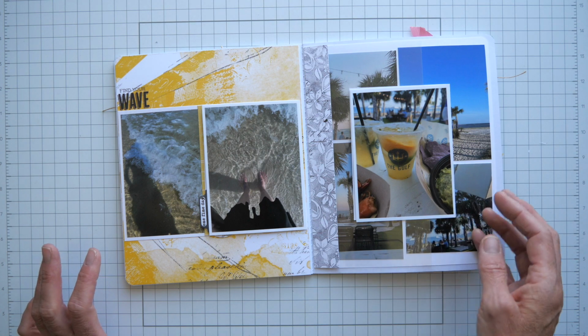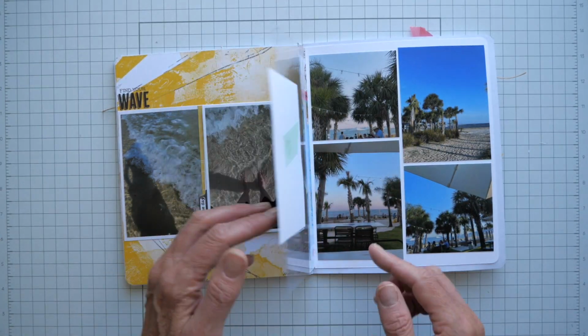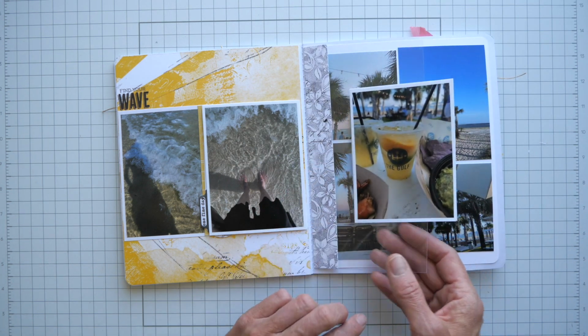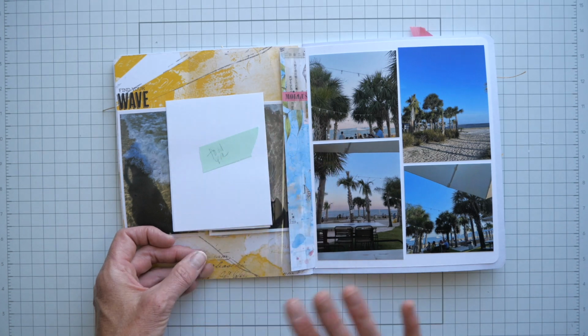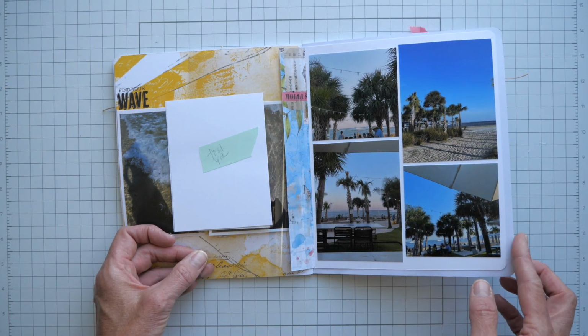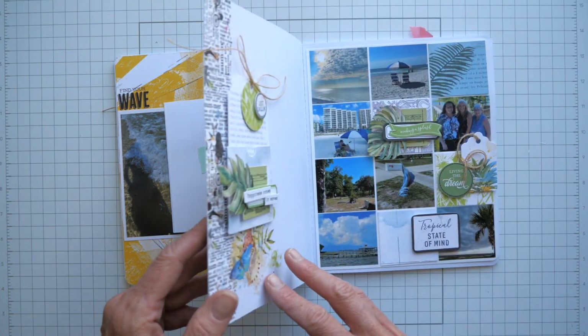Remember, emphasis on our journaling. Oh, I still have yet, it's sitting in my printer. I have a photo for the back side of this, but there's that photo. This is part of that class Heidi Swapp taught. And then there's another photo that's supposed to go there. So work in progress, friends, work in progress. This was a 4-photo layout here telling that story.